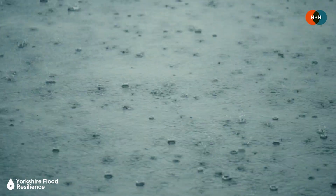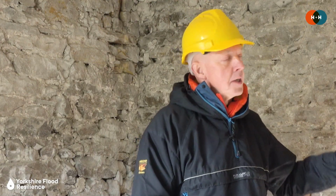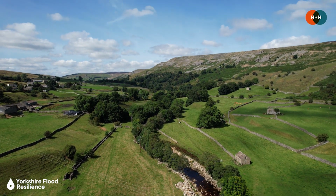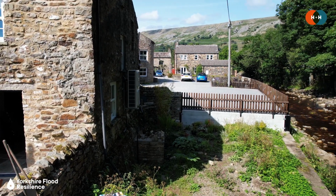It was July the 30th, and there was heavy rain for about 4 hours. And I think there's 155 millimetres of rain recorded as falling in that period of time. The river took what it could, but there's also water coming off the land. We're in the Arkengarthdale valley, and the water came down the hill on both sides, and eventually the river rose so high that it came across the fields behind the property.